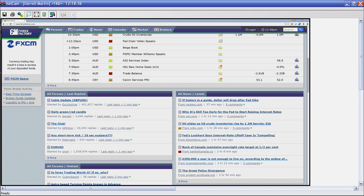We got silver up 0.143. NASDAQ currently up 12 points. And some other pairs I've been watching lately that have a lot of spunk to them. And I mean, just nice smooth movements. Pound Aussie right now, and for trading obviously on spot FX, but that's down 156 pips. So that's a nice move right there.